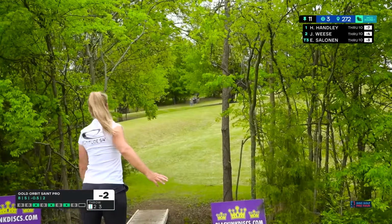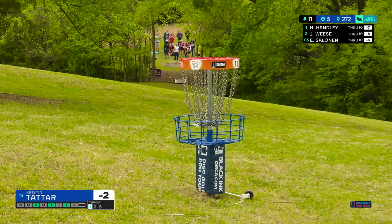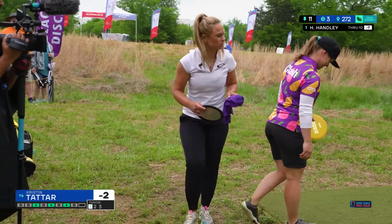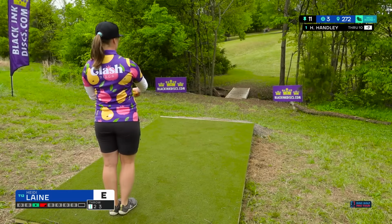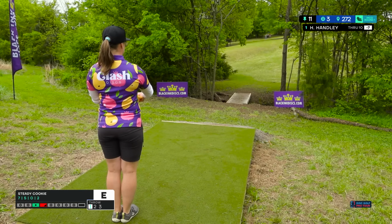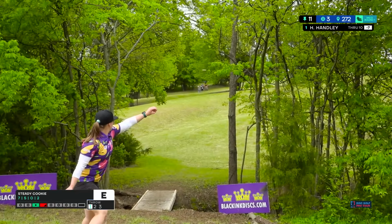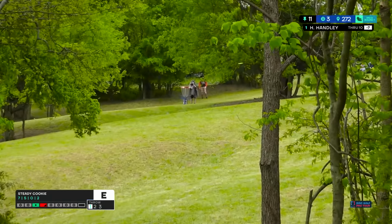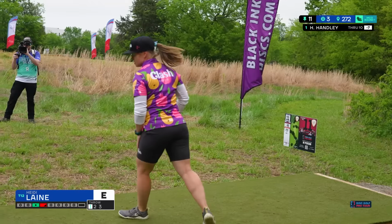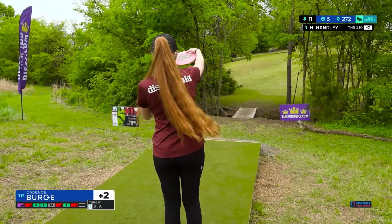Kristin, gonna flip something up at that tree. And fade just in time. Perfect. That was a gold line Saint Pro. She's so good at flipping that disc up. Heidi taking a little bit more of a flex angle at it with something overstable. I like that play with the wind that we can see now, and it checks up nicely inside the circle. Great shot.